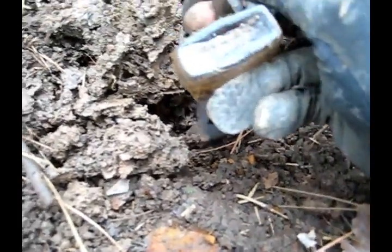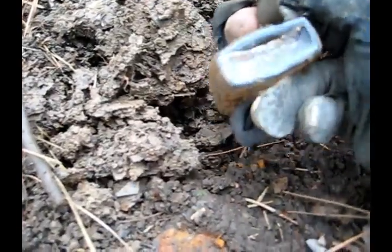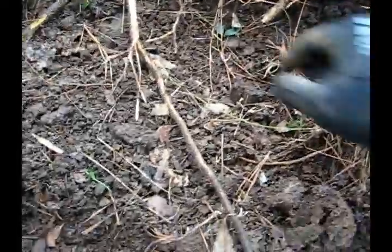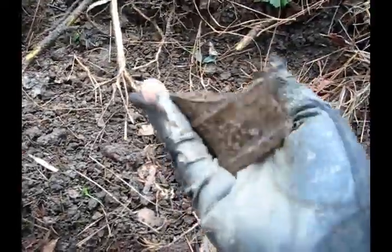Yeah, there's bottles in here. 1941? 1941, some kind of extract. There's that big chunk of something.